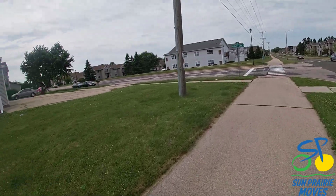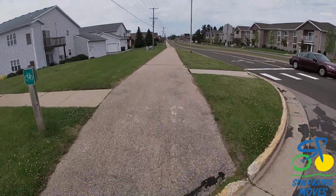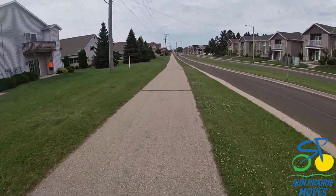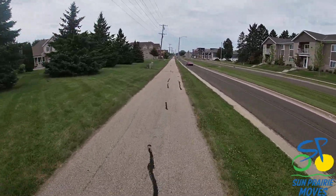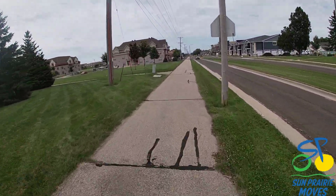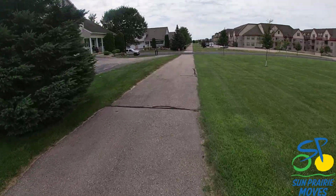To get to the beginning of the path, there are multiple options. You can start further from the north and come down to the path entrance, or as we are coming from the south, going up. And you can see we just crossed St. Albert the Great Drive, and we're going to continue on for maybe a quarter mile, and then you will see the path begins to the left. We're going to go left here, and there are a couple of street crossings. I'm going to call them out as we go through them.